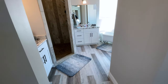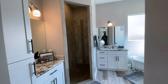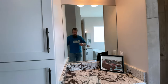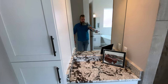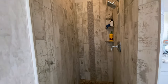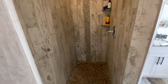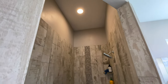And here is the master bath. Makeup counter with some cabinets. Nice walk-in, fully tiled shower. Great detail on the floor. Kind of a unique looking tile that almost looks like it has wood grain.